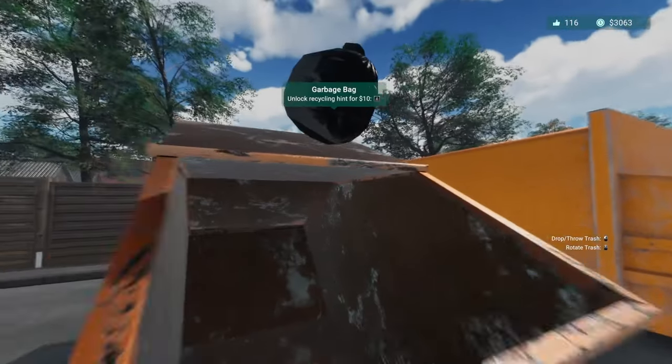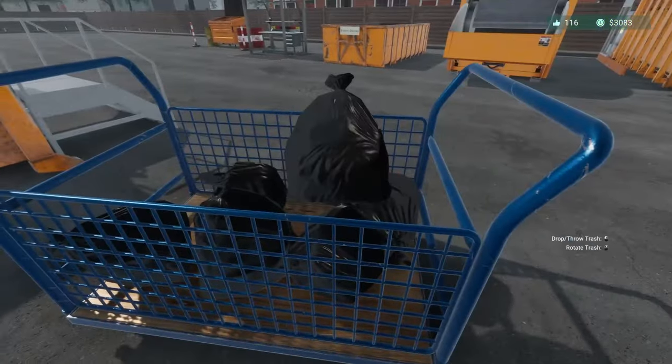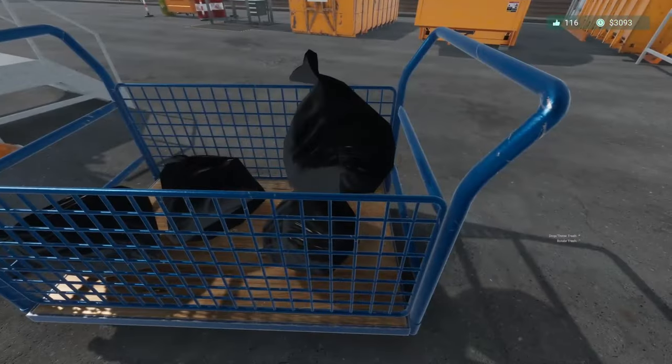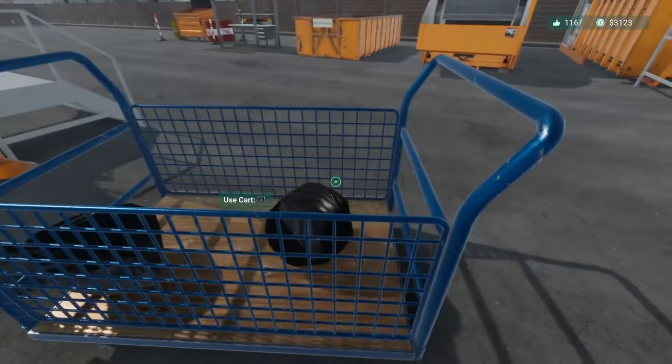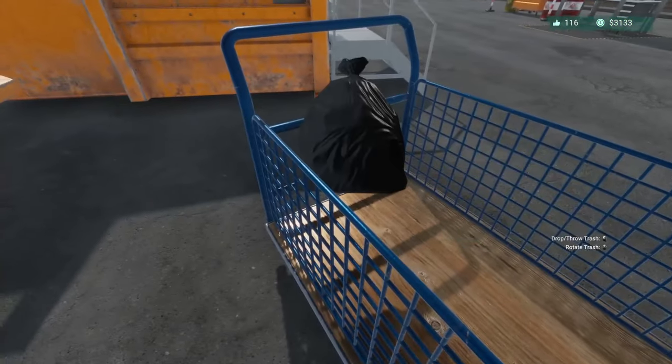So I don't know. They need to work on fixing that, the cart. Steering on it is horrible. Cart should be one of the easiest things to use. That is handy.